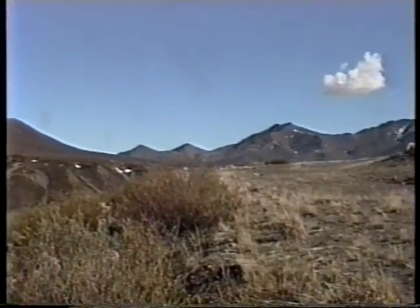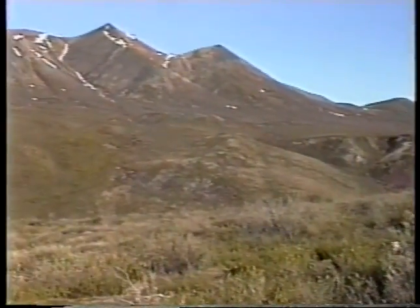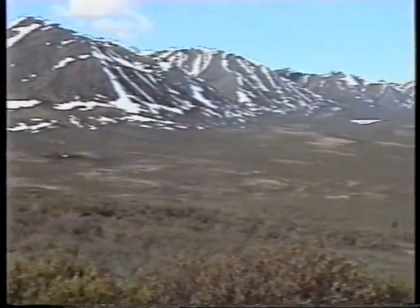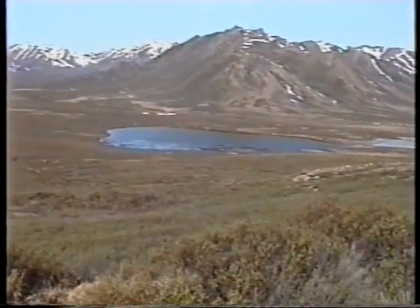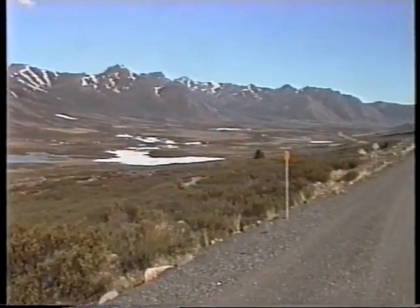Not many trees up in this area now. Just along a little bit further. Can't resist taking these pictures, so I have something to remember it by.